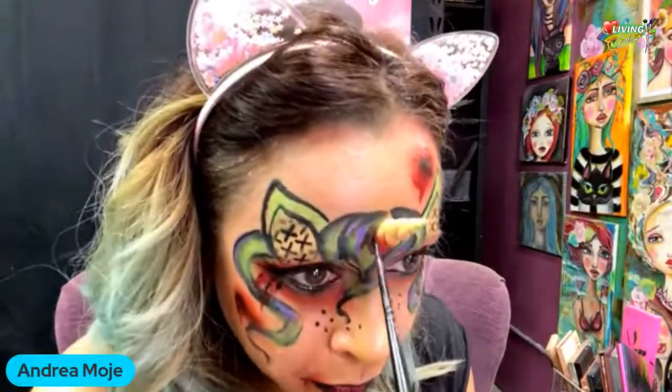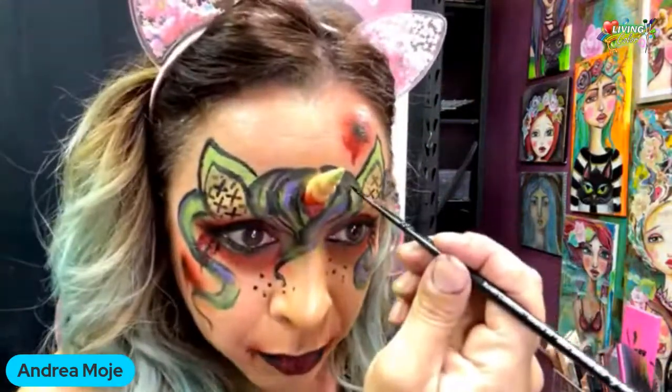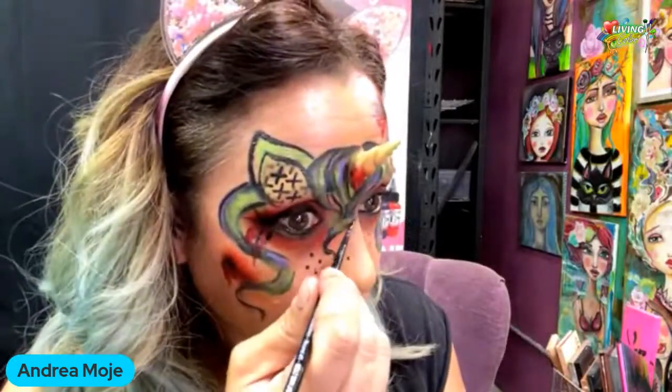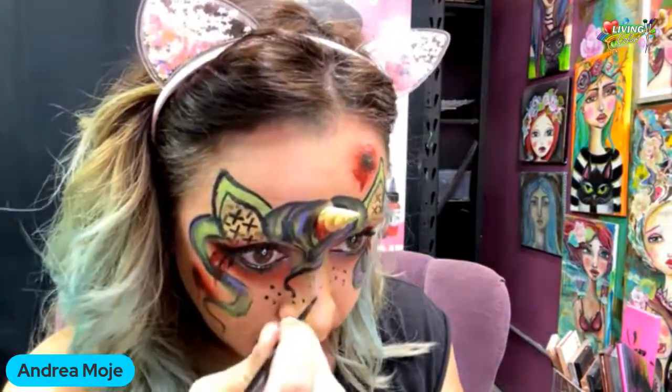But I don't know. What do you guys think? I think that's a good on-the-job spooky zombie corn that you could get away with without, you know, it being too scary. I'm going to add a couple more freckles up over here.